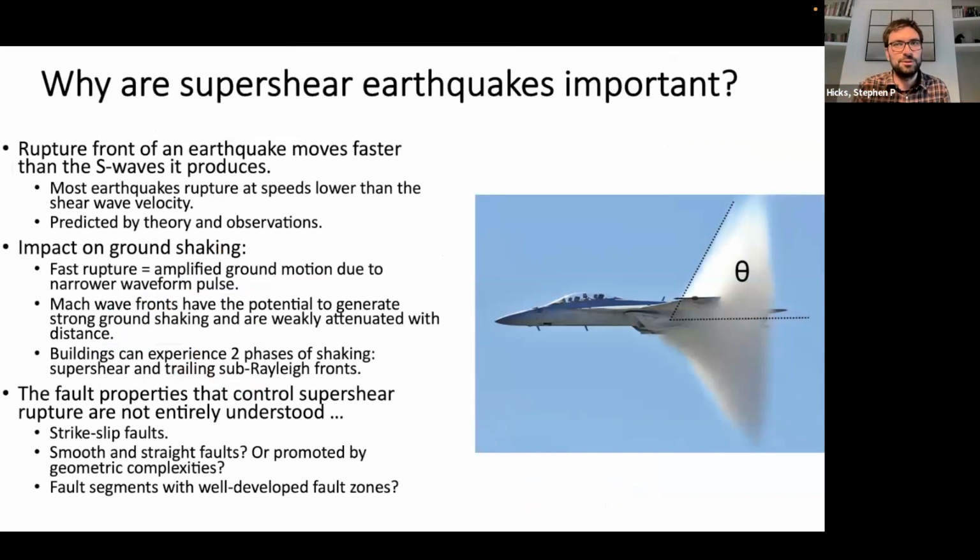So I've talked about supershear earthquakes, and why are they so important? A supershear earthquake is like a supersonic earthquake. It's a bit like a supersonic jet generating a Mach cone when that jet travels faster than the velocity of the medium it's traveling in. And this can happen with earthquakes too.